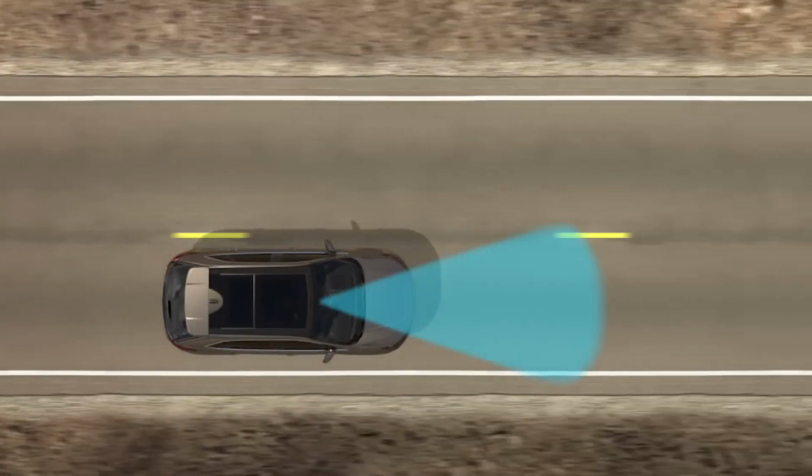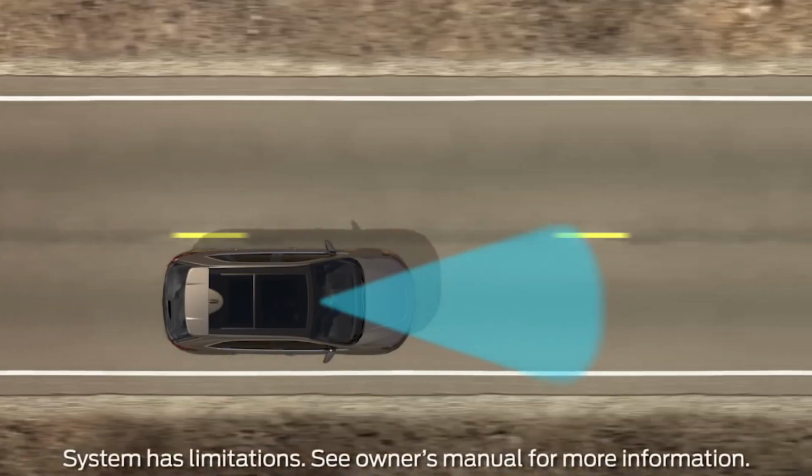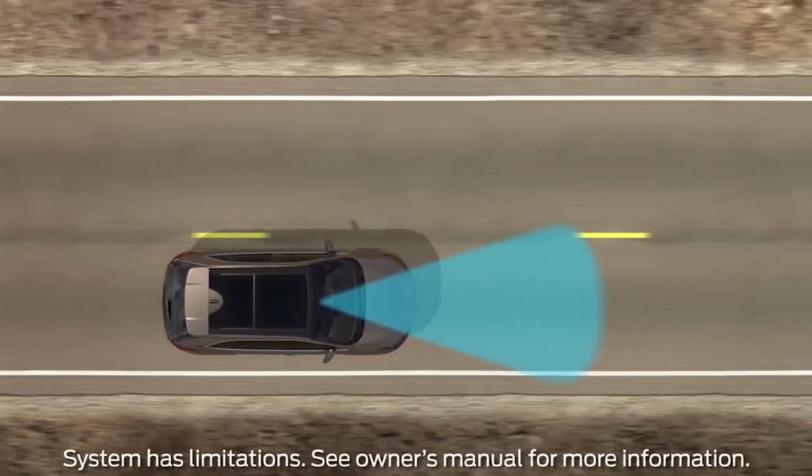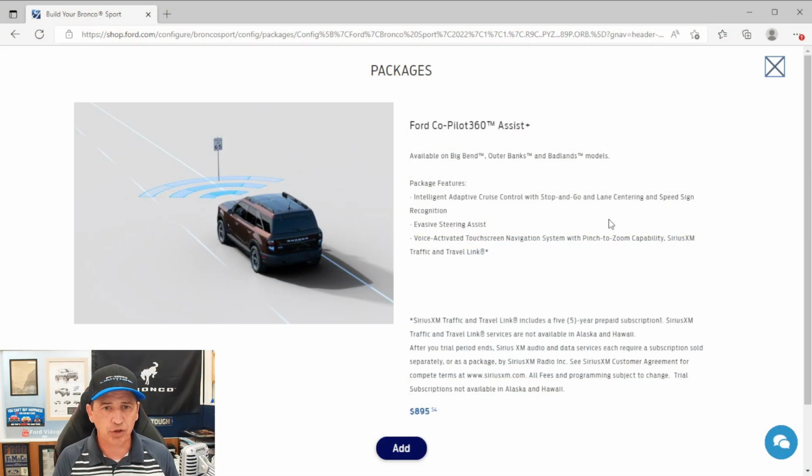And you get lane centering, which means it's going to keep you in the center of your lane. Only when your cruise control is activated, this works. And you do have to have this activated as well in your settings screen. But it keeps you in the center of your lane when you're using your cruise control. Now, the intelligent part of adaptive cruise is seeing the speed sign as well. So you're seeing that right there. Let's say you have your cruise set and it's a 70-mile-an-hour zone and you're going 70 and you approach a 65-mile-an-hour zone. It's going to slow you down to go 65 miles an hour. So it's intelligent adaptive cruise.